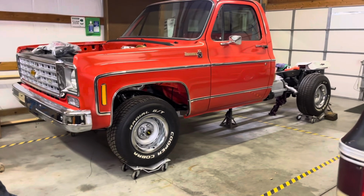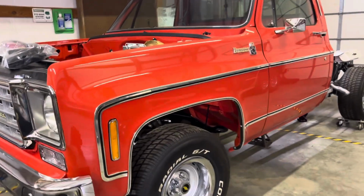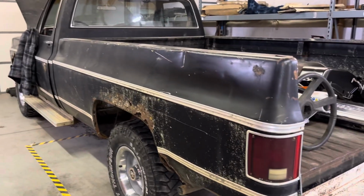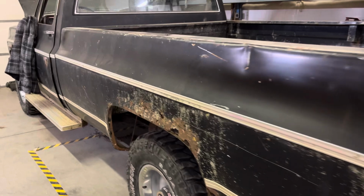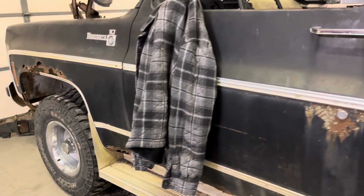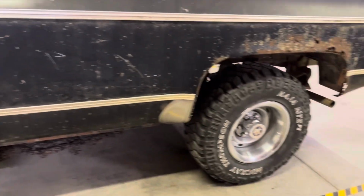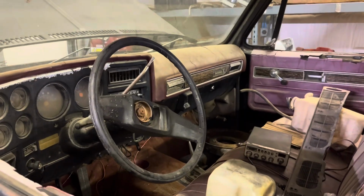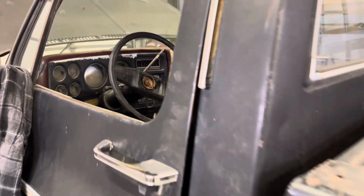But yeah, I'd be looking for a full video on this 76 Bonanza, Spirit of 76, this Bonanza 1976. It's pretty much how it looked when we brought it home, other than I had to put wheels and tires on it because the other ones were just blown out. So red interior, black truck. This was probably quite the looker in 1976.